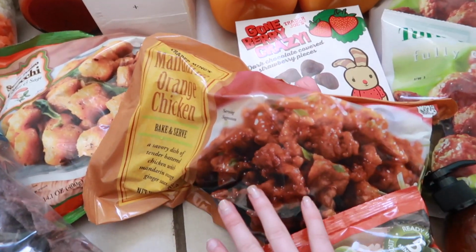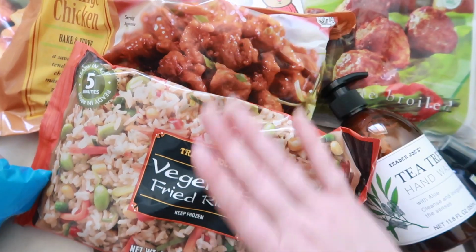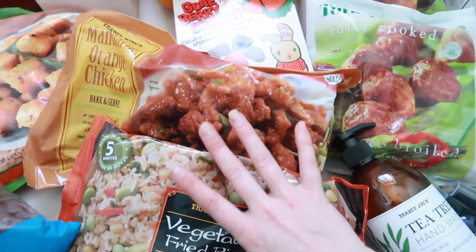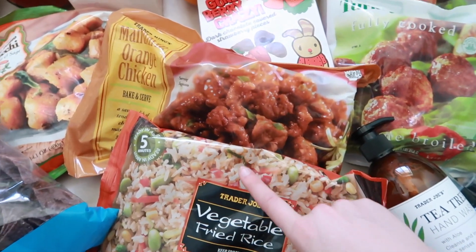Ryan really loves this Mandarin orange chicken. I don't eat this, but he really likes this. He also really likes the vegetable fried rice that goes along with it. This is definitely like his comfort food. Not the healthiest option, but you know, if you want to have a little comfort, this is great. If you like Panda Express, he said this is a great alternative.